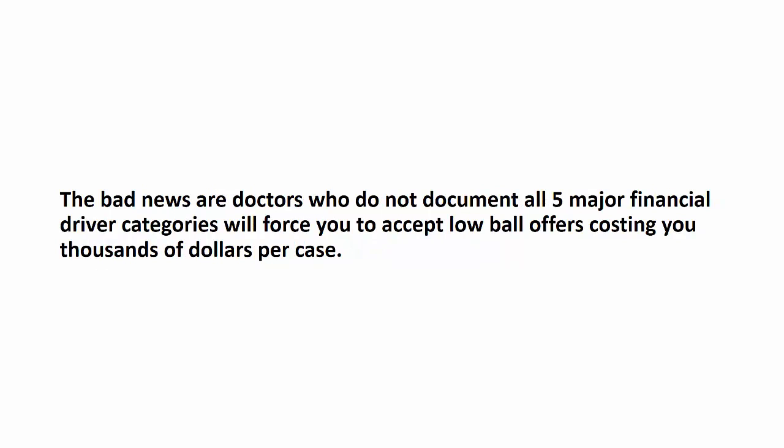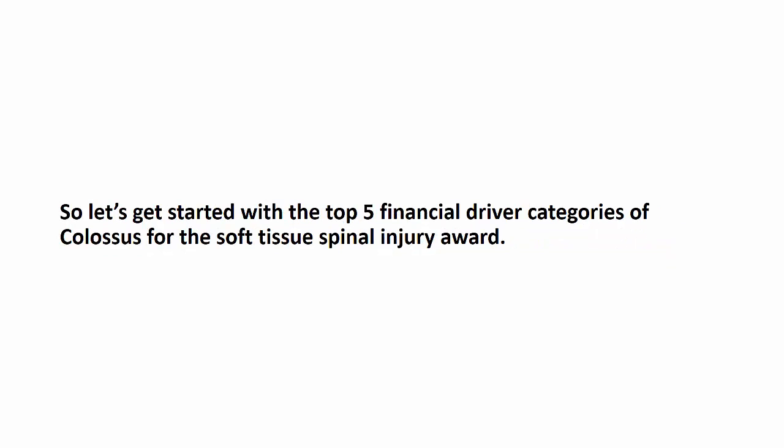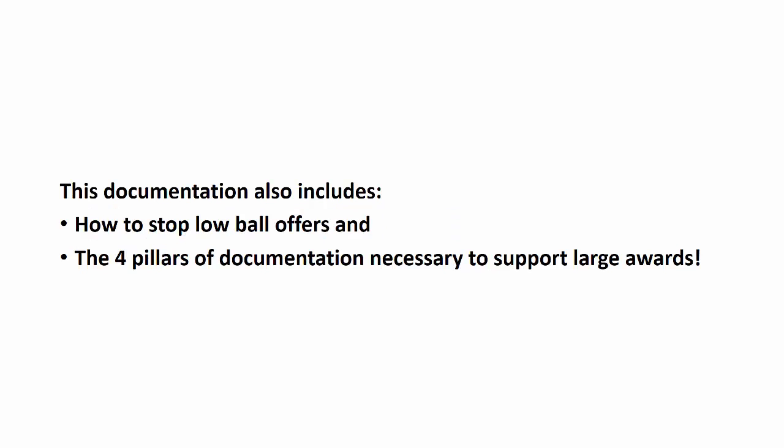The bad news is doctors who do not document all 5 major financial driver categories will force you to accept lowball offers, costing you thousands of dollars per case. Our financial claim worksheet shows how attorneys who process only 2 claims per month lose on average over $200,000 a year. And this is due to the doctors neglecting to document many of the financial driver categories. So let's get started with the top 5 financial driver categories of Colossus for the soft tissue spinal injury award. This documentation also includes how to stop lowball offers and the 4 pillars of documentation necessary to support large awards.